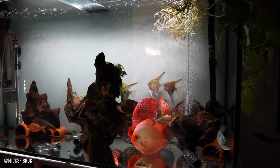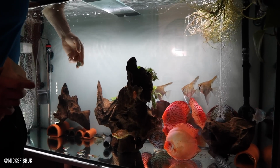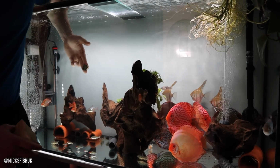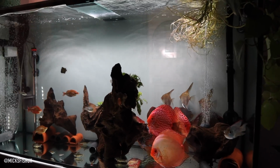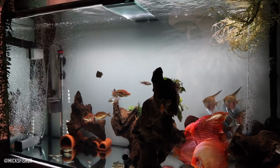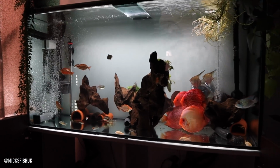This is just a freeze-dried blackworm. I don't really like feeding bloodworm because it's not very good for anyone apart from the 4-year-old that's in there. I don't feed it anymore. I used to all the time with the clown loaches when they were babies, but no. Hopefully they'll come through when they realise. Yeah, they should do. If I move back a little bit, give them a bit of room.